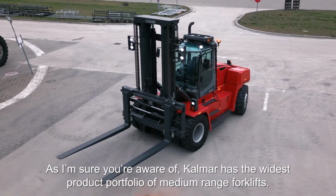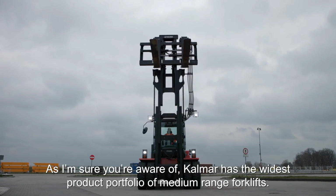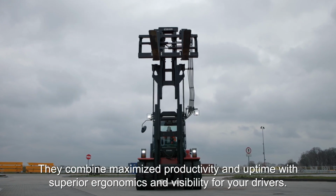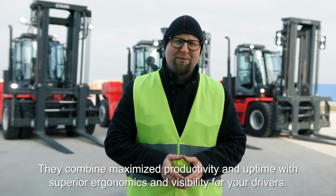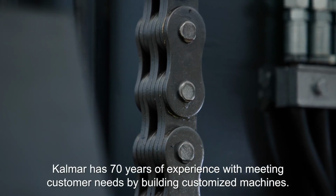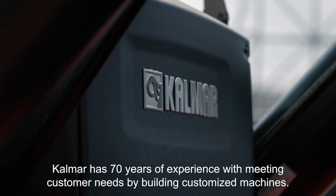As I'm sure you're aware of, Kalmar has the widest product portfolio of medium-range forklifts. They combine maximized productivity and uptime with superior ergonomics and visibility for your drivers. Kalmar has 70 years of experience meeting customer needs by building customized machines.